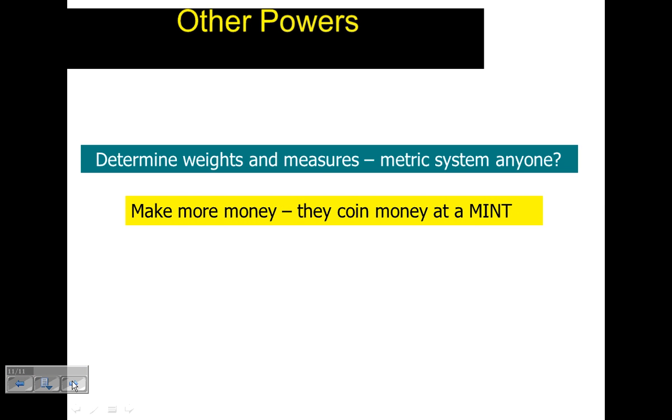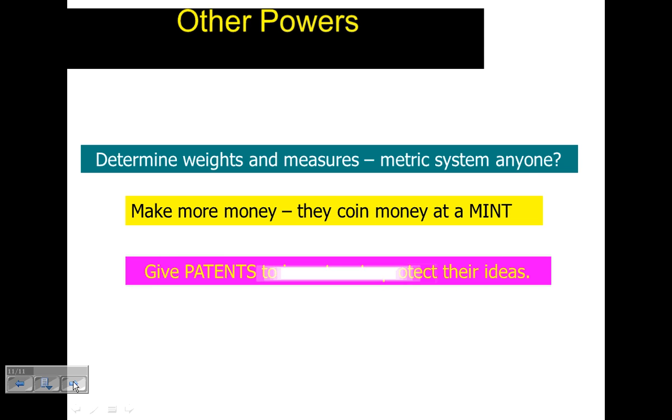They can make more money. All they have to do is go to a mint and print the coins. They give patents to protect inventors' ideas. Have an idea for an invention? You can own that if you go get a patent on it. We'll be talking about that in class real soon.